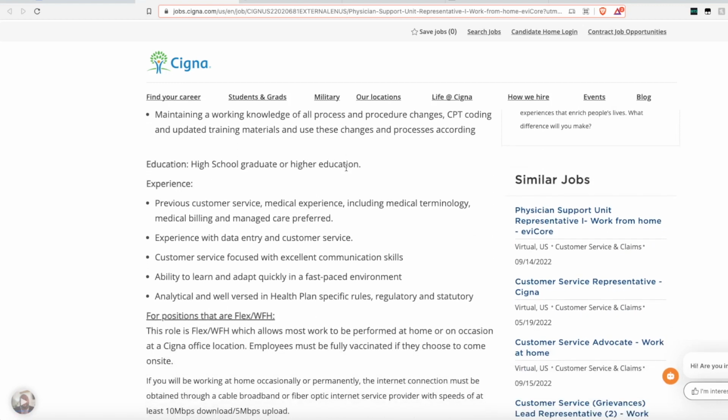Now, this does require a high school diploma or GED, but no college degree. Someone who has previous customer service experience, medical experience, someone who has data entry experience, or someone with excellent communication skills fits the qualifications for this position. They also need someone who can adapt quickly in a fast-paced environment.